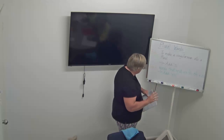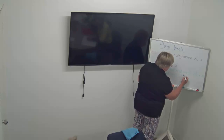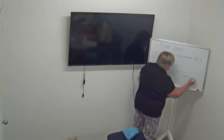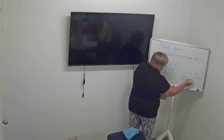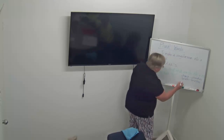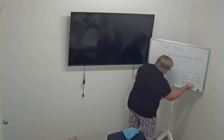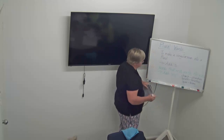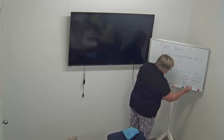And I thought if we put a couple of words beside it, it'll help you to remember. So I just picked a CH word like church. Church is going to change to churches. Then I pick brush. Brushes. So if you just sit them beside it, then the rule's there and you can see the changes. Kiss, there's a double S one, will become kisses. And box, boxes.